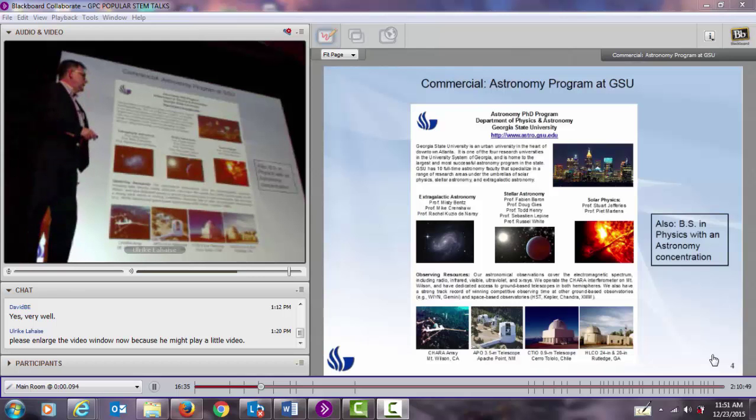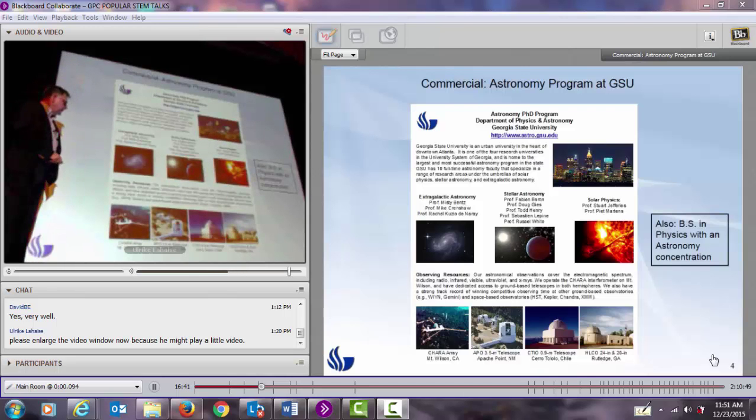And lately we've added on solar physics as well, so we have people doing that. And we have all these nice resources that we can use. If you've heard of the CHARA Array, this is actually a Georgia State facility on top of Mount Wilson, which is right next to Pasadena, California. If you go on top of this mountain, you look out over the Los Angeles basin, and you wonder why we would ever put an observatory there, because there's just light everywhere.